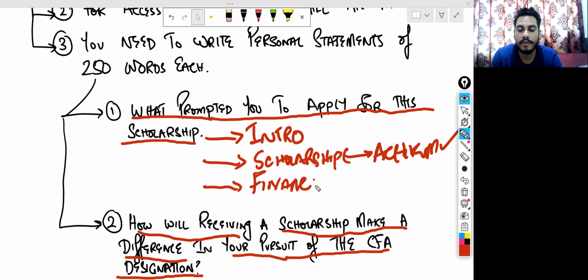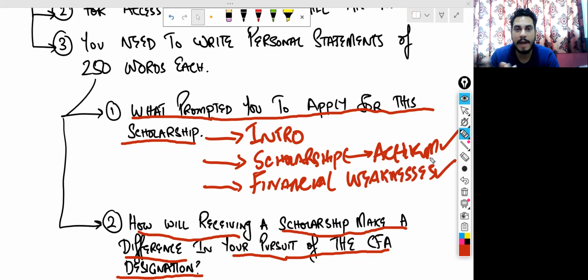So highlight what financial issues you have. Highlight your financial weaknesses. Do not give many numbers to them, because you have already mentioned the numbers in the application. Tell them the reasons, tell them your situation, tell them your scenarios.